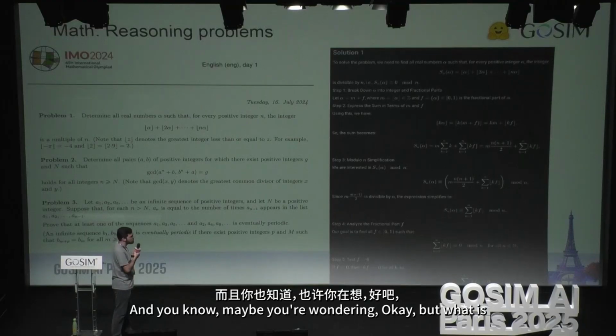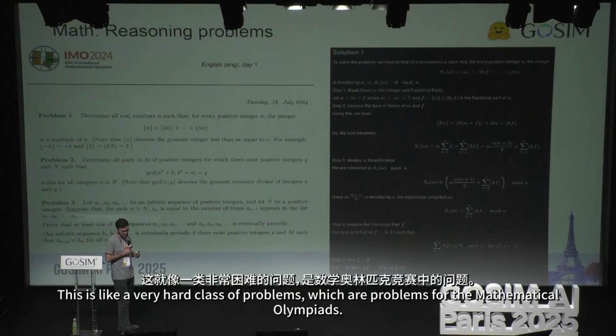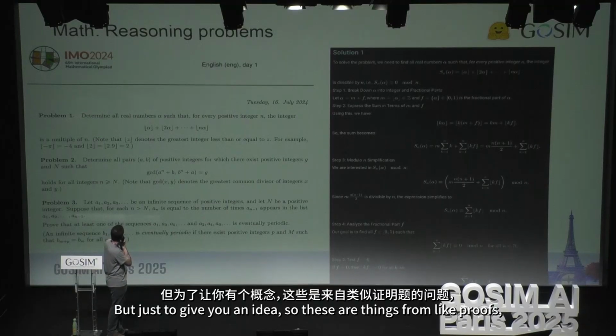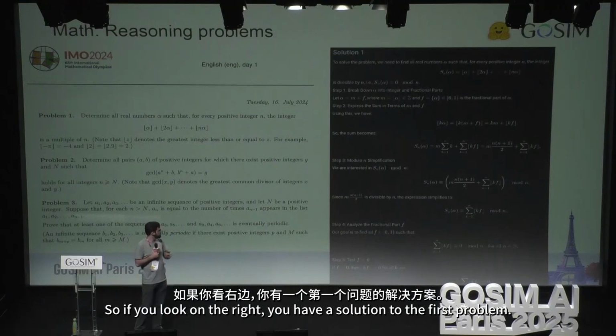And maybe you're wondering, okay, but what is actually a reasoning problem? This is a bit of an extreme case. This is a very hard class of problems, which are problems for the mathematical Olympiads. But just to give you an idea, these are things from proofs, to things where you need to find all numbers that fulfill some sort of condition. And these things are very hard. If you look on the right, you have a solution to the first problem.